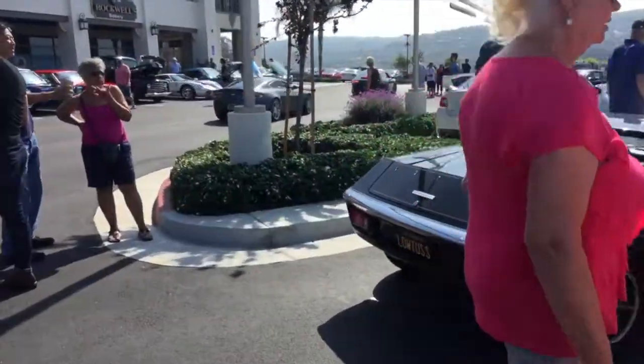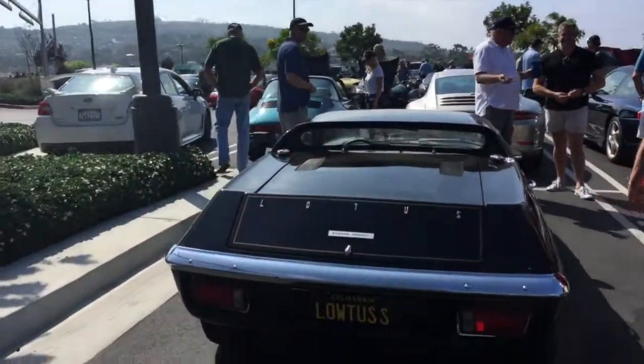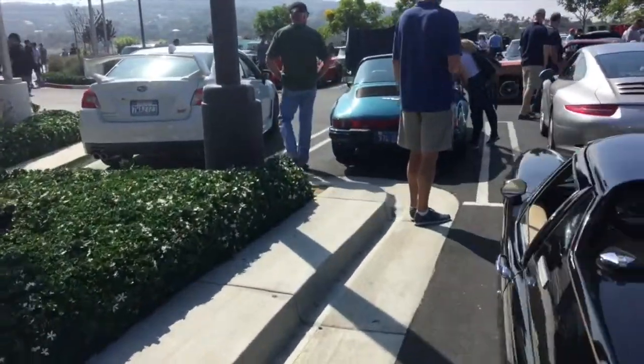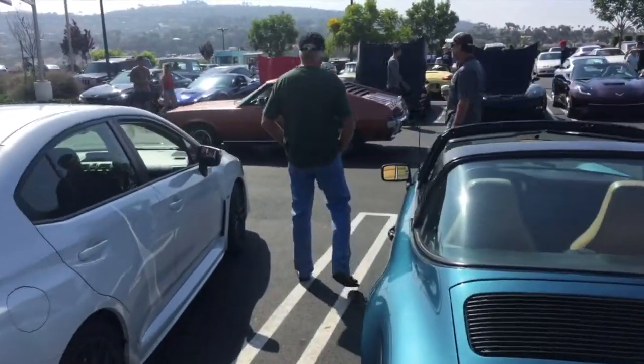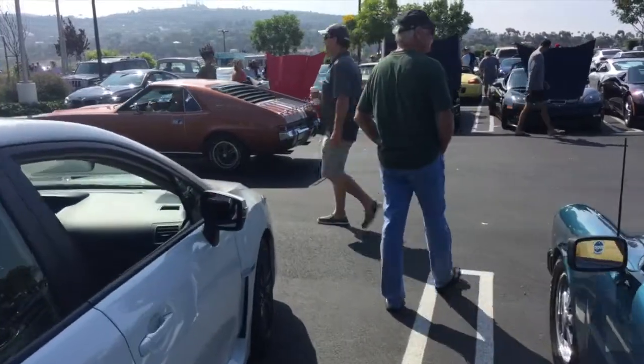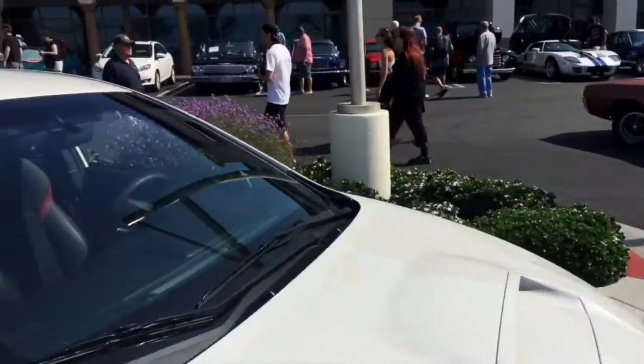Little Lotus got through here. Look at that, great looking car. And then jumping across the other side, there's an AMX leaving us there. Not a car you see very common anymore. So, great to see us into that.